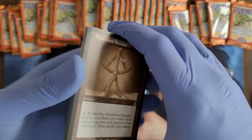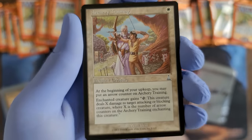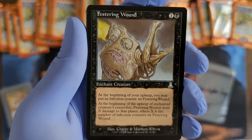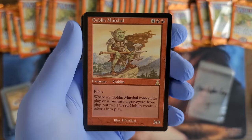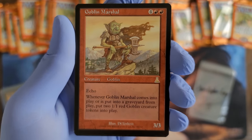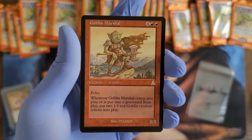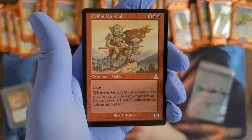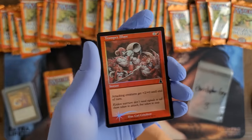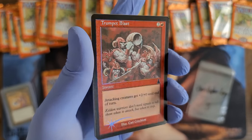Was anyone else as young as I was? 10, 11 years old? Or 11, 12 years old when you first started? Archery Training. I hardly remember this card. I can barely recall that. Festering Wound yet again. Come on. Goblin Marshal. Oh, yeah, with the Echo cost for 6. Whenever Goblin Marshal comes into play or is put into a graveyard from play, put 2 1/1 red Goblin creature tokens into play. 3/3. That Echo cost, though, man. Yeah, that was their way of nerfing this set, if you ask me. Ooh, Trumpet Blast. Beautiful, shiny red foil there. Oh, wow.